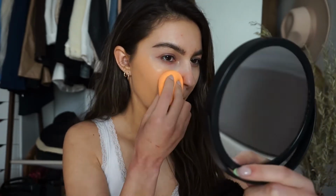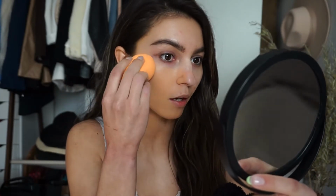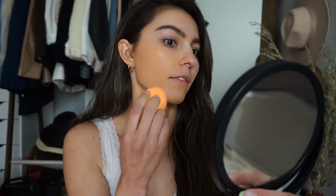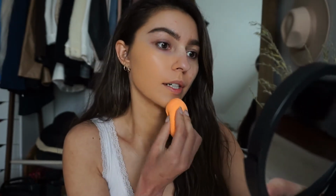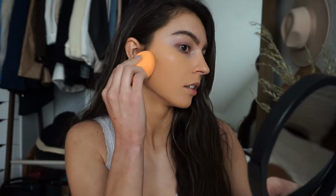Okay, one, that is good coverage. It does look natural. It doesn't look too cakey or too matte or too shiny. It does have a skin-like finish. But is this neutral undertone? I wouldn't say it's neutral. It looks kind of pinkish undertone to me. I don't know how it looks on camera. I can't tell. I mean, it looks pretty orangey actually on camera.